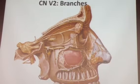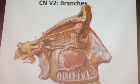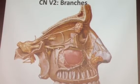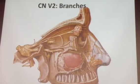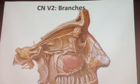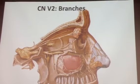Zygomatic coming off will head to the lateral wall of the orbit, and PSA goes back out the pterygomaxillary fissure to the maxillary tuberosity. So after it gives off zygomatic and PSA, the nerve will become the infraorbital nerve. Infraorbital and zygomatic go through the inferior orbital fissure, and as the infraorbital nerve travels through the maxillary sinus, it gives off two direct branches, MSA and ASA.